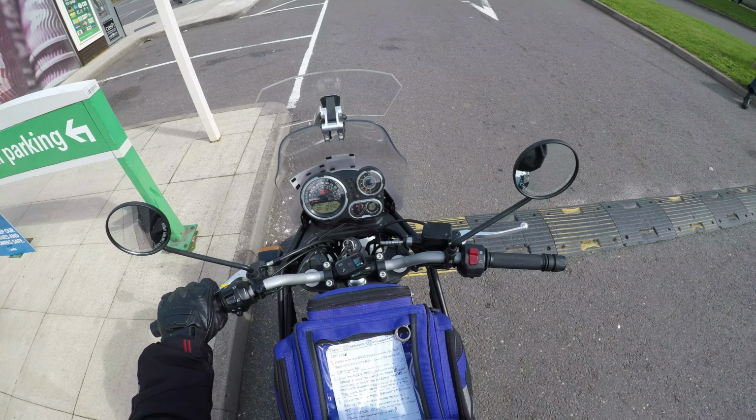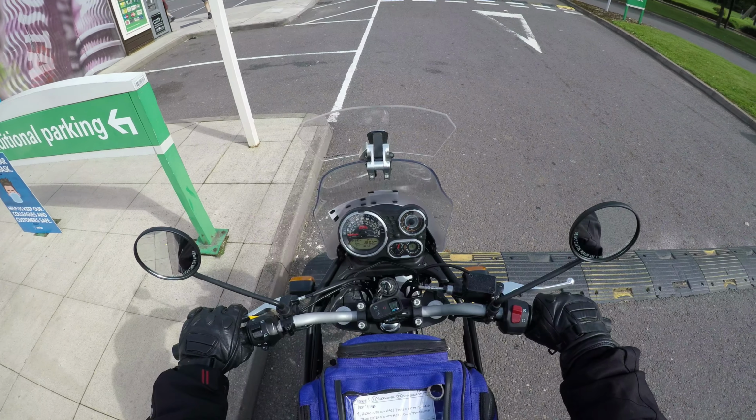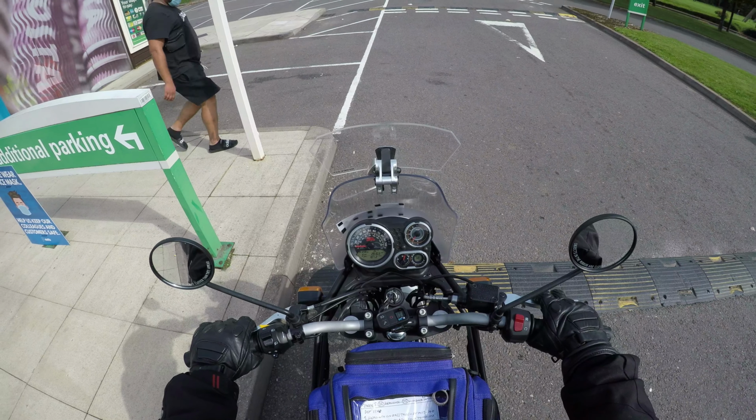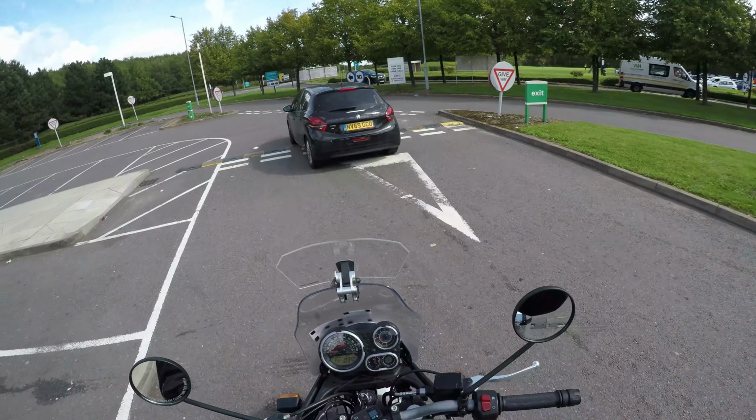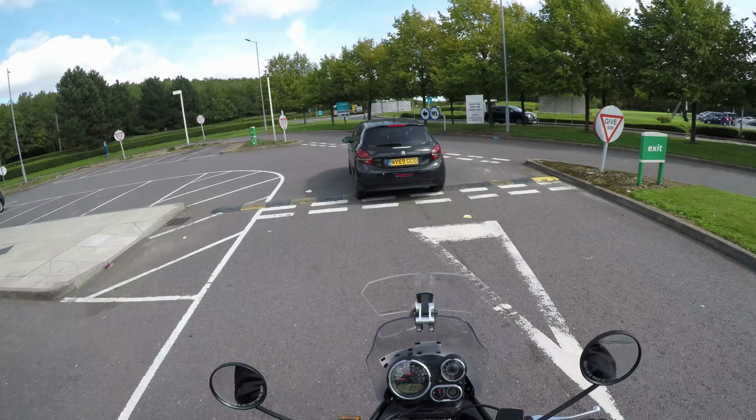First exit onto A50. Right, well, I've got to find the A453 again and then north to the A50. Okay. See ya! Here we go again. A50. Now we want the A6 again.